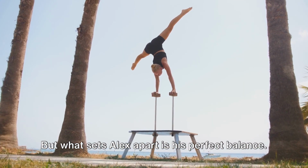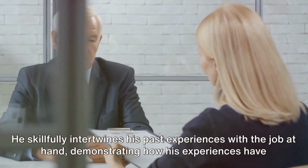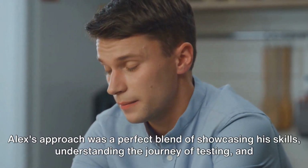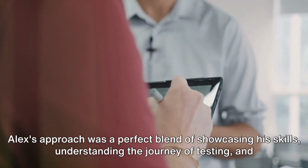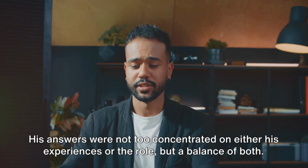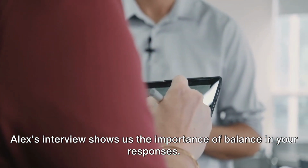But what sets Alex apart is his perfect balance. He skillfully intertwines his past experiences with the job at hand, demonstrating how his experiences have equipped him for the role he's interviewing for. Alex's approach was a perfect blend of showcasing his skills, understanding the journey of testing, and demonstrating his tool proficiency. His answers were not too concentrated on either his experiences or the role, but a balance of both. Alex's interview shows us the importance of balance in your responses.